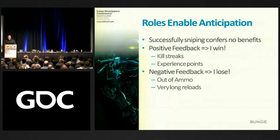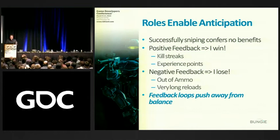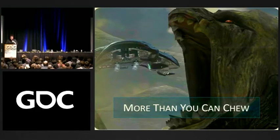Same thing with negative feedback. So if I do bad, I do worse. That's one of the best new features of Modern Warfare: if you do bad, they let you do better, right? So if I miss with the sniper rifle, now I'm out of ammo. Now I don't even have a sniper rifle. Or if I miss 4 times and I'm in a reload, now I can't even fire my weapon. Feedback loops push you away from balance. They're great for a lot of other systems and games. They're not great for balance.